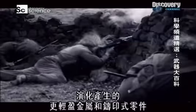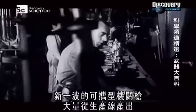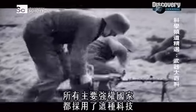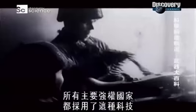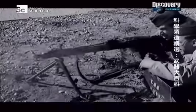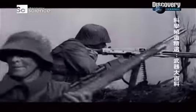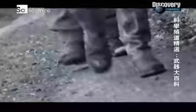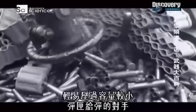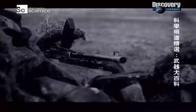The evolution of lighter metals and stamped parts made this dream a reality. A new wave of portable machine guns tumbled off production lines. All the major powers bought into the technology, but in World War II, 2 weapons outgunned the rest: the German MG-34 and its update, the MG-42. Belt-fed, these weapons guzzled ammo, easily outgunning smaller capacity, magazine-based rivals.